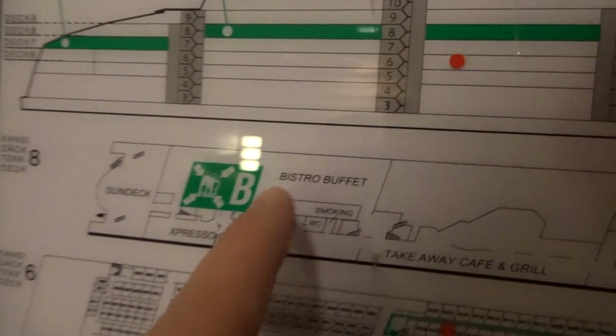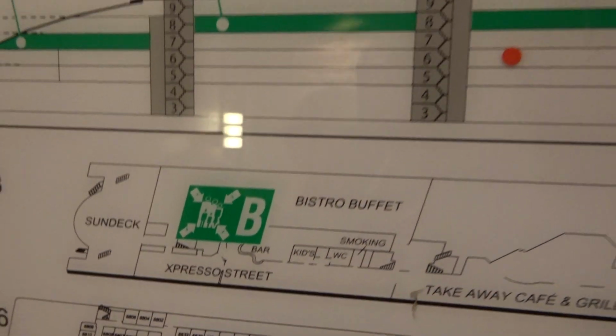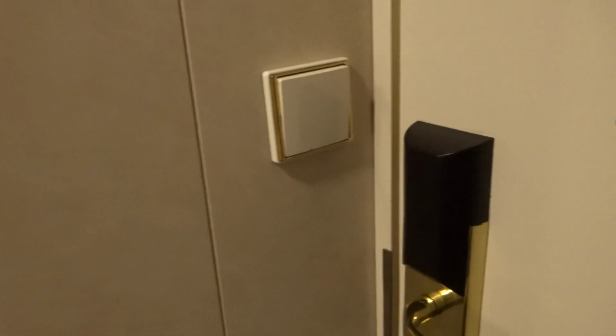I just had a great dinner at the bistro buffet. It was really good. The food was great, but I am so full, so I have to take a rest. I think we're in Tallinn soon. But we are not allowed to get out in Tallinn because it's going to be there in the night, and it's almost 11:30 already.